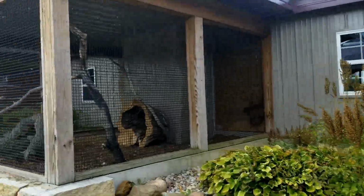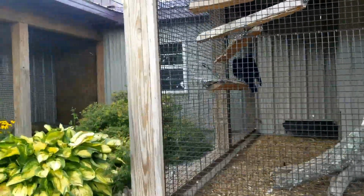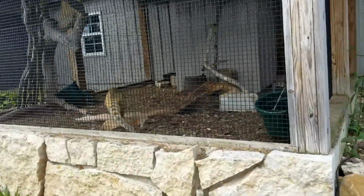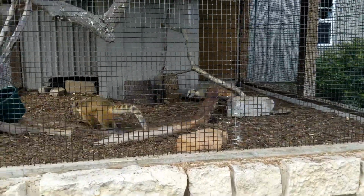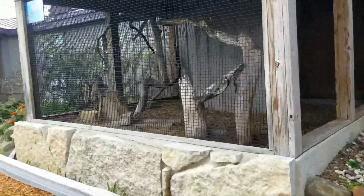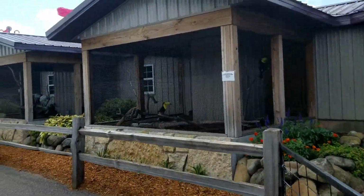Oh, no. There's another bird. That one's broken. No, he's just cleaning his wing. No, there's no sign. Here's some coatimundis. Coatis. Hi. Playful. And more birds. Looks like these are all birds here.